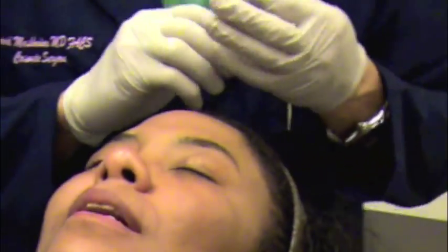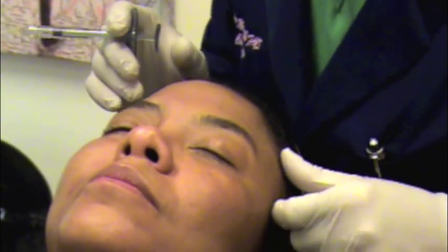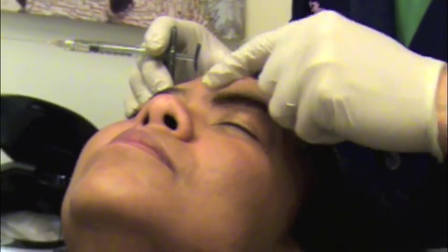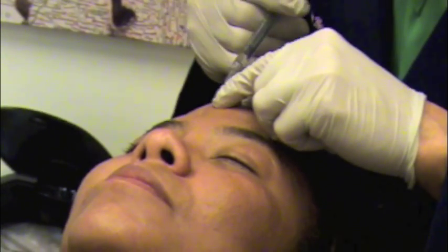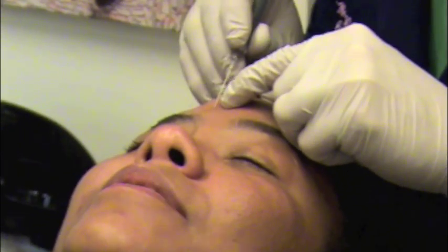You okay there, Lynn? Yes. I'm going to have you turn a little bit this way. If you can bring your chin up, I would appreciate it. Thank you so much. I could feel the indentation here. I'm going to go ahead and place the cannula under the skin. You're going to feel some pushing and pressure. Are you okay, Lynn? Yes, very comfortable.